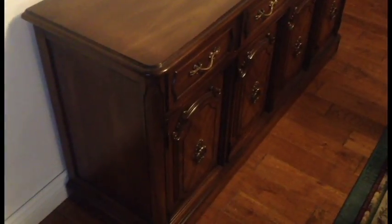Lower part of the unit, we of course have cupboard space for linens, and again each of the doors open up, revealing inside a nice adjustable shelf. And again, I will take photos of that, but nice solid wood doors, and again, solid cherry. The top of the unit is pristine, and all the appointments match nicely to the table. It is a fantastic piece of furniture.